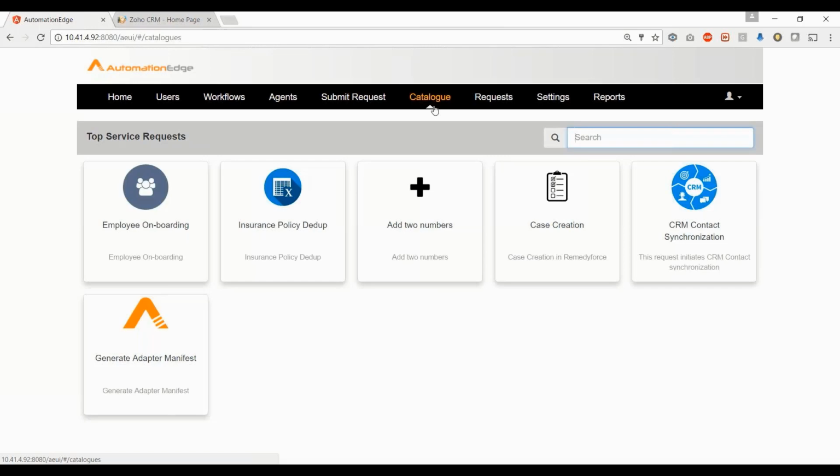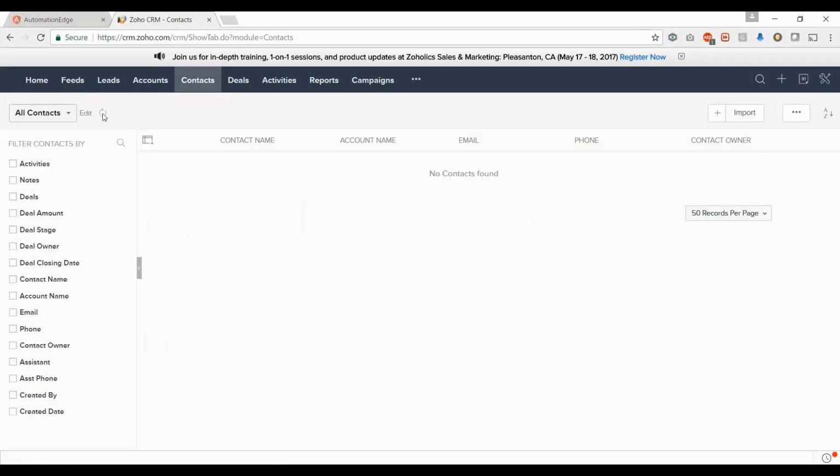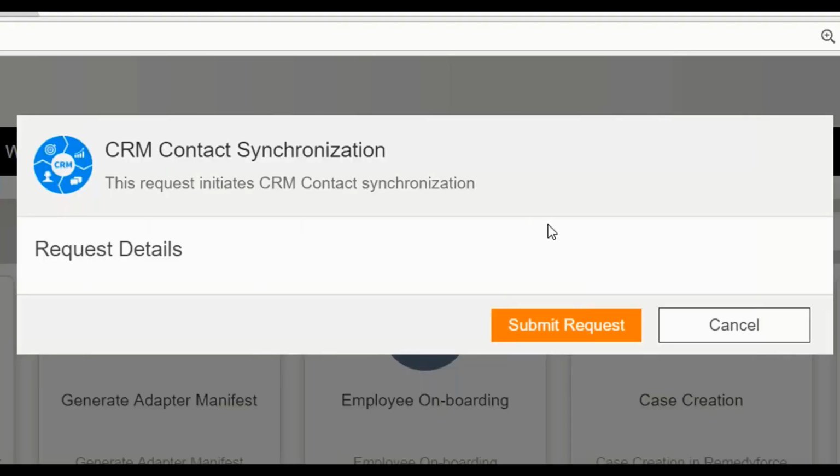So as you can see here, currently, if you see the contact list in Zoho, and even if you go ahead and refresh it, you'll be able to see that there are no contacts. So now let us go ahead and trigger that request in Automation Edge. So we'll just submit the request, and this can be done through service desk also. So as I said, requests can be triggered in service desk directly. The use of this UI is completely optional.